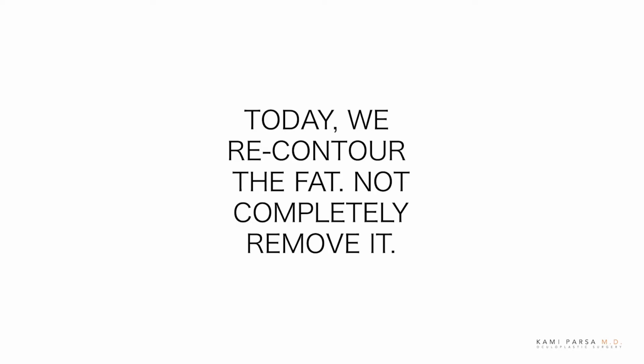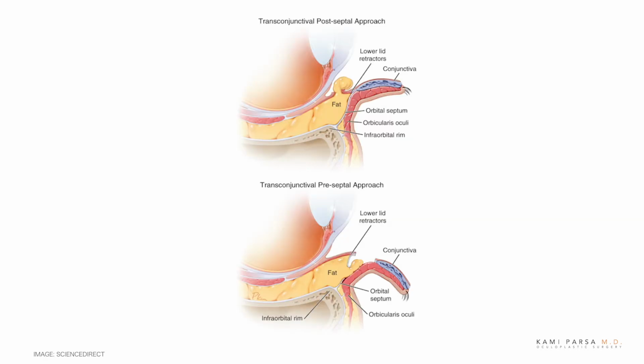With time, we figured that it's probably not a good idea to remove fat, and we want to transposition it or recontour it, which is what I usually do. So fat removal is much less than what it used to be.